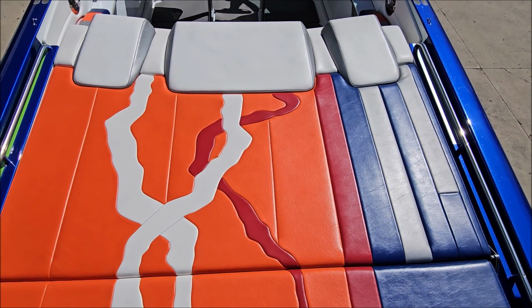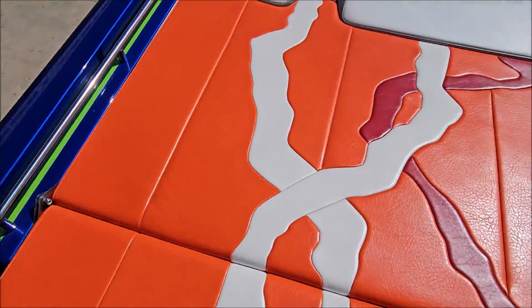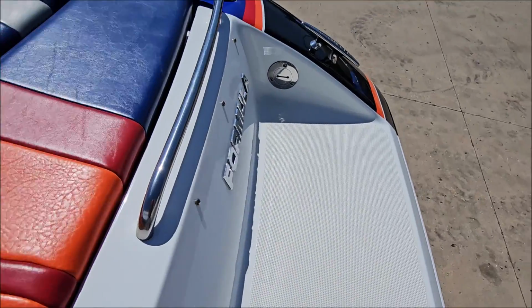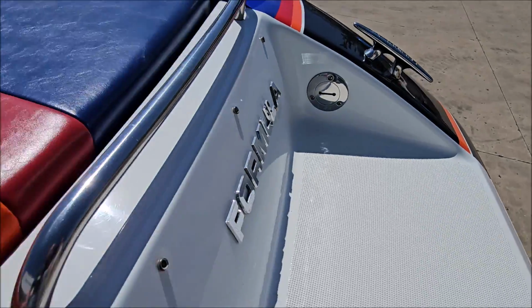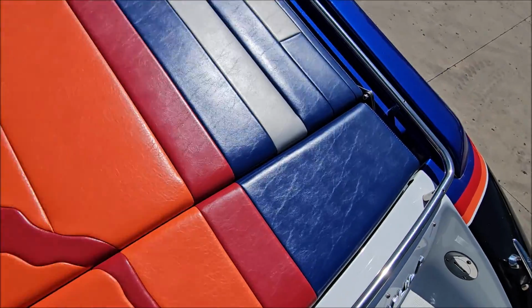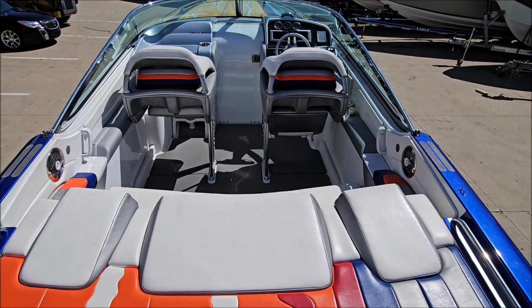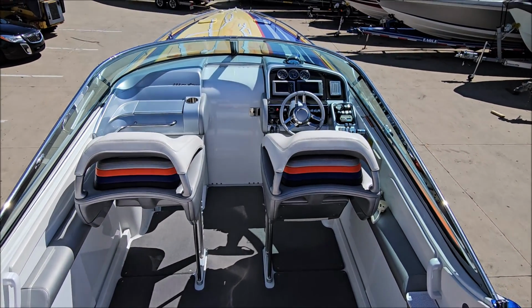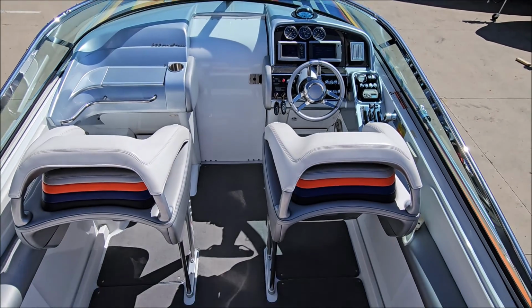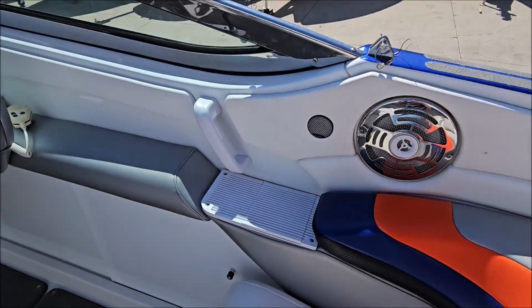Gorgeous sunpad. Stitching is perfect. Stereo remote. Rear deck rails. Flip up storage compartment. There's your plug-in Shorepower, as well as a wash-down shower. We've got power drop-down McLeod bolster seats, rear bench seat, removable cockpit carpet, polished speaker covers.